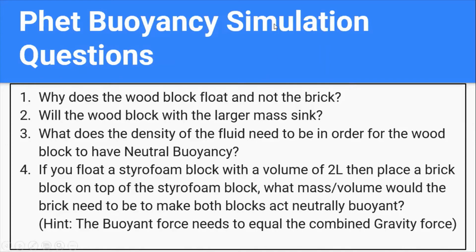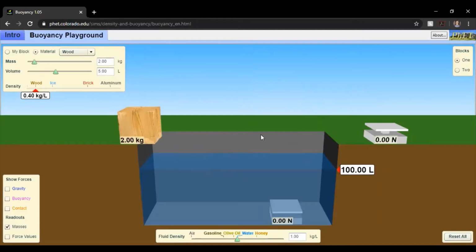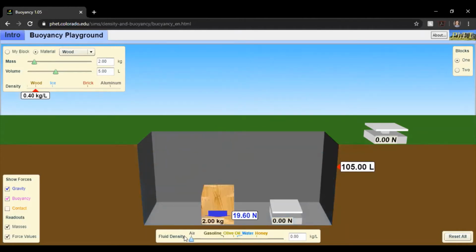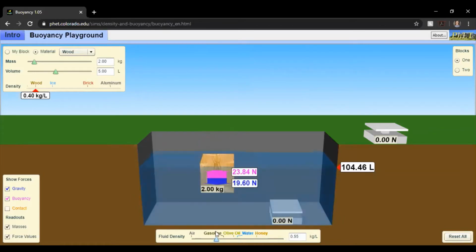So now let's look at how to answer this. What does the density of the fluid need to be to make the wood block neutrally buoyant? I'm going to reset everything here because we're just going to have one simple block. I'm going to turn on our gravity, our buoyancy, and our force values so we can see all that, and I'm going to throw this block in there. To change our fluid density, remember that was down here at the bottom. I can make this very dense, or not dense at all, and we see that as I change this, the block either floats or sinks.